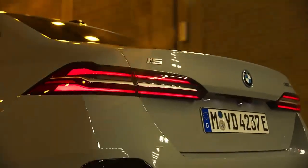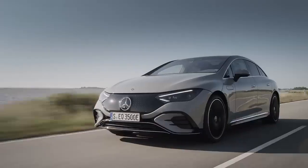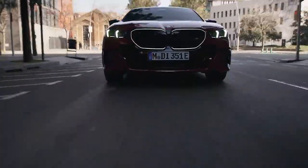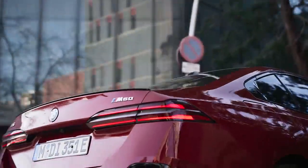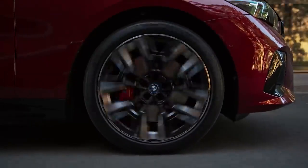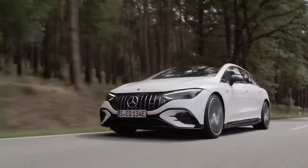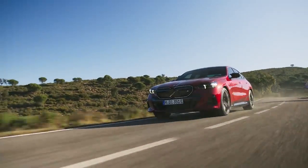The i5 eDrive 40 costs from £73,200, which is about £1,100 less than the cheapest Mercedes EQE. The i5 M60 is almost £100,000, with a starting price of £96,840. That's a lot, but it's still £18,000 less than a Mercedes AMG EQE 53. What is happening with new cars, especially electric cars?